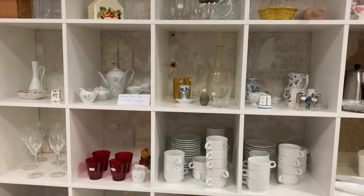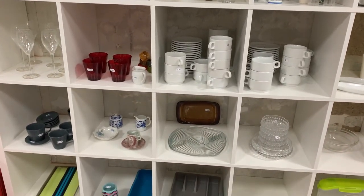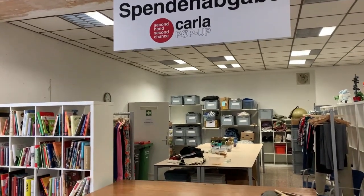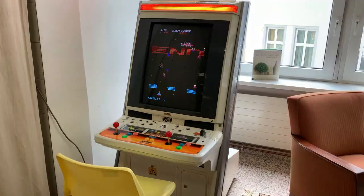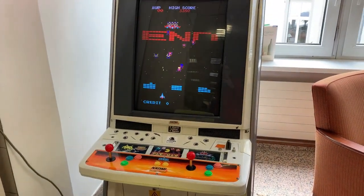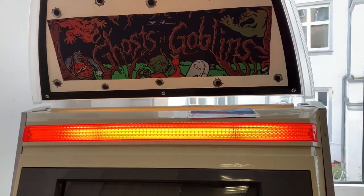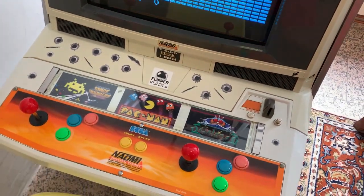There are two main areas in this store that I have been to. The main area, which enters directly from Mariahilferstrasse, has only clothes and maybe a few pieces of furniture. And then in the back you have more clothes and all these other things that you can see here. Also the Spendenabgabe, so the donation place, is here.